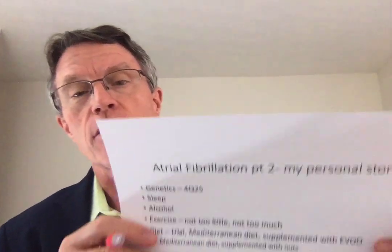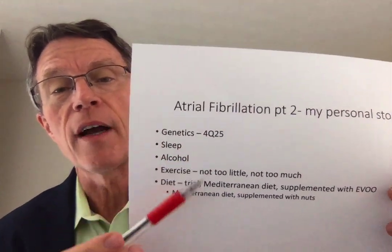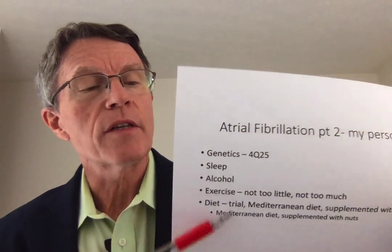Now, why is atrial fib important? We'll talk about that in a minute. Why do I have atrial fib? Well, I mentioned it already. Genetics. I've got 4q25, which I got from my mom. Here's some other risk factors.